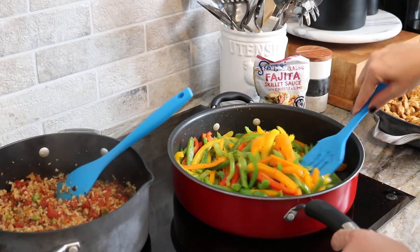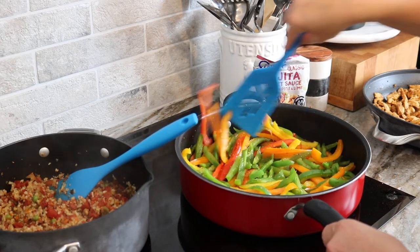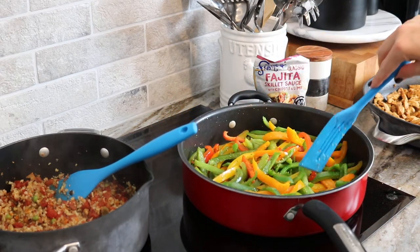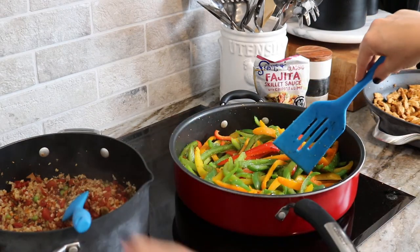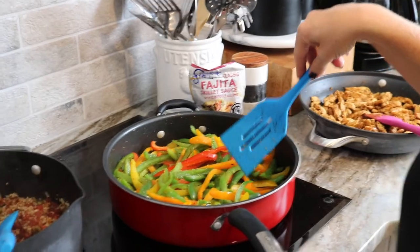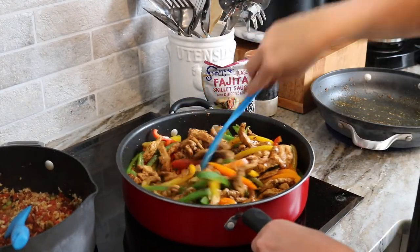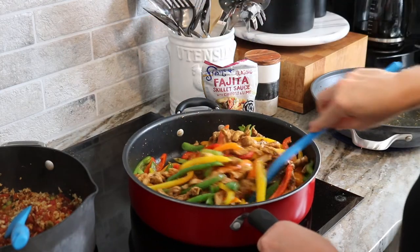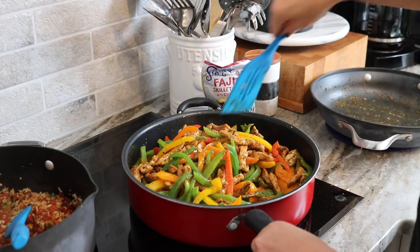The peppers, I think, are just about soft enough to go ahead and add in the chicken, and then I'll just cover it with the lid and let that sit together and put the rest of the fajita skillet sauce on it. And again, this will make 6 servings. That is 1 point each. And the cauliflower rice is 0.